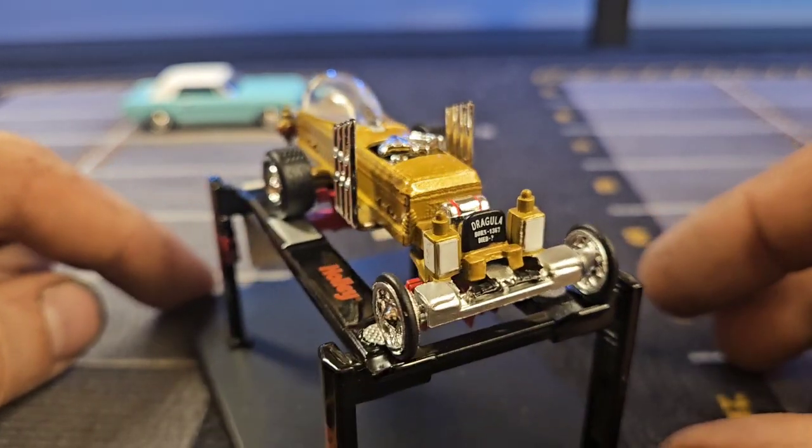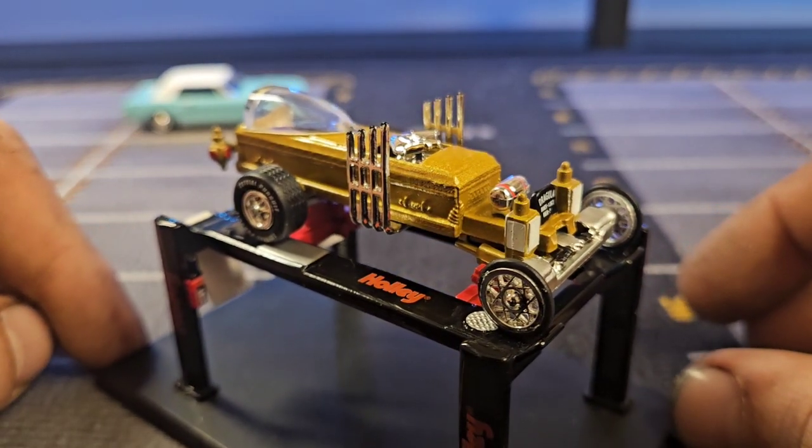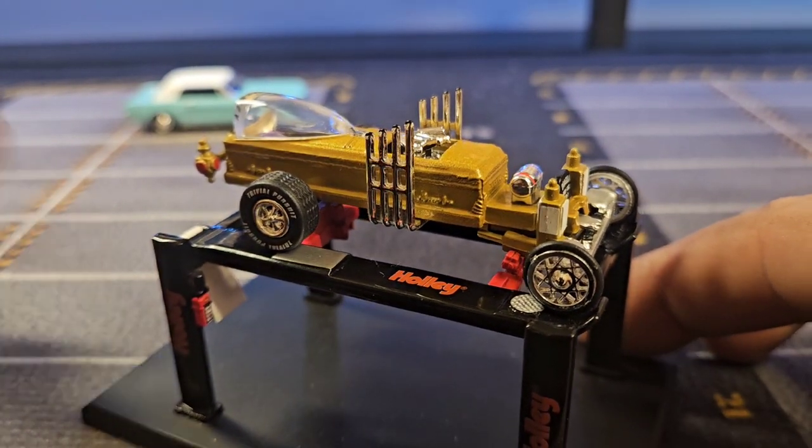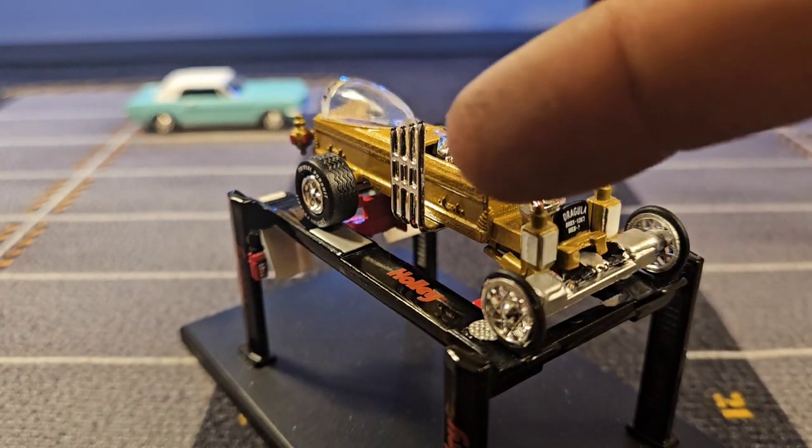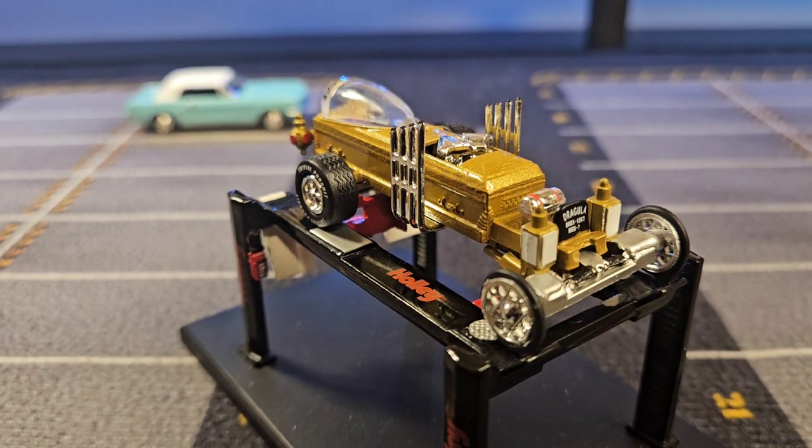Very cool. Yeah, I absolutely love this thing. I was able to find a little bit of information about what is going on in there.